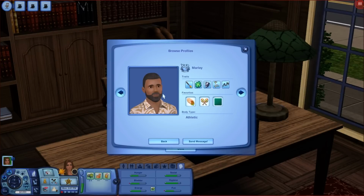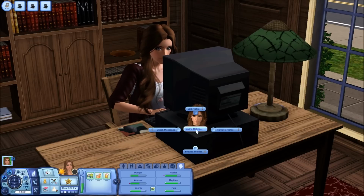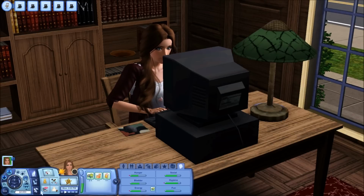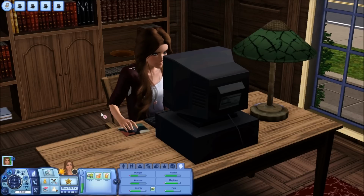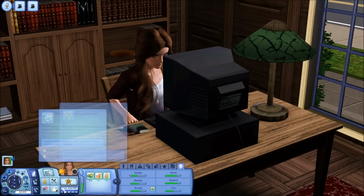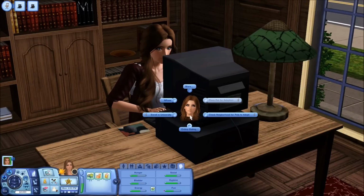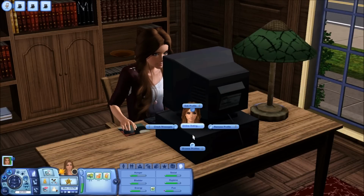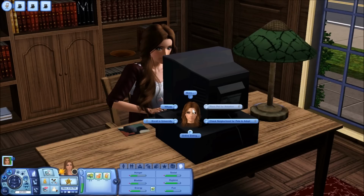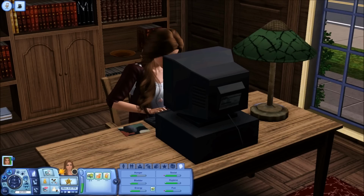Browse. Okay, so Pablo. Okay, how about we start from the beginning? Again, just to make sure that we've got everyone. So we'll start with Pablo. Okay, Pablo Rahetz, I don't know how you pronounce his name. Theodore, again, just to make sure that we got him. Heathcliff. We'll send him a message, doesn't matter if he's old. He can produce babies, which is all that matters. Browse some more profiles. Marley, send him a message. And then Holden, we'll also send him a message too.